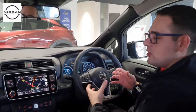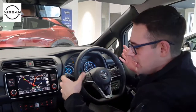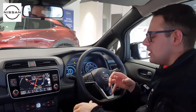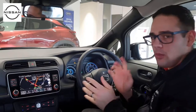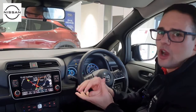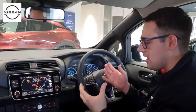Nissan always asks us to talk about the technology, and the Acenta comes with that in abundance. Starting from Nissan's e-pedal. Now that is a very interesting concept. It basically means that you can drive and operate the car with one pedal, just the accelerator. Don't worry, the brake pedal is still there, you can still brake if you need to, but once you get used to it, it will bring the car to a natural stop in a much smoother fashion than any human can, because of the way it's been designed.